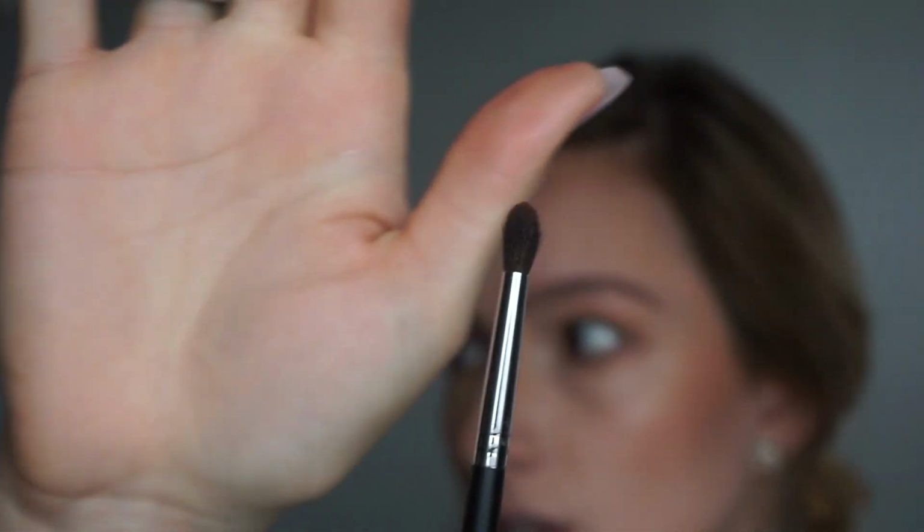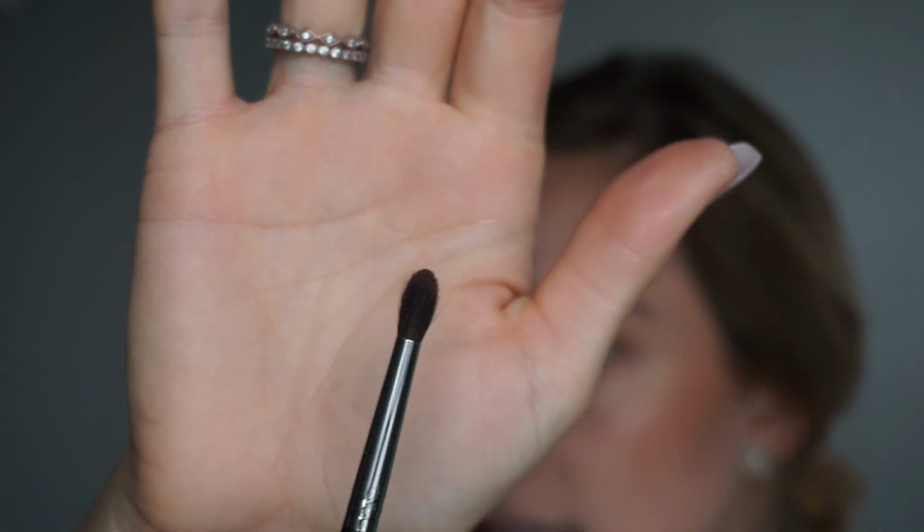Now I'm going to be going in with the M506 brush. I'm just going to be taking that darkest shade that I used and putting it on my lower lash line closest to the waterline.